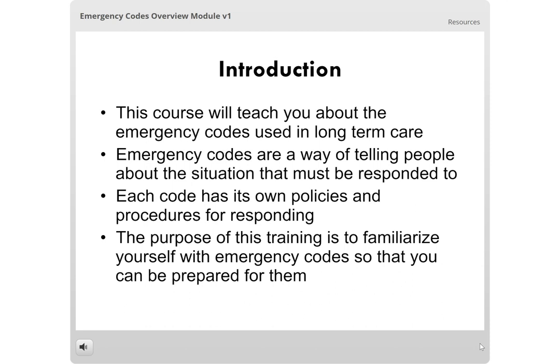As you go through the module, you will learn about the various emergency codes used in long-term care. These emergency codes notify people about urgent situations that need to be responded to. Each emergency code has its own procedures and responsibilities laid out for staff. Once a code is called, you should be able to respond to it as outlined by your role. The purpose of this training is to familiarize yourself with emergency codes so that you can be better prepared for emergencies if and when they occur.